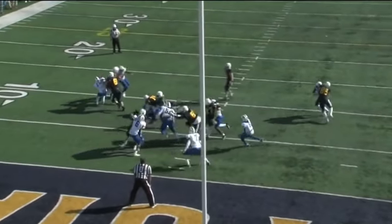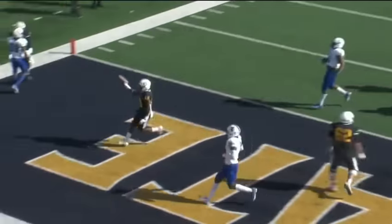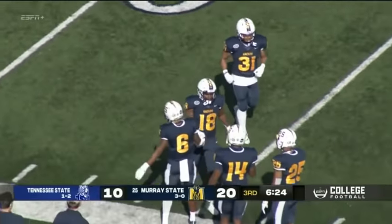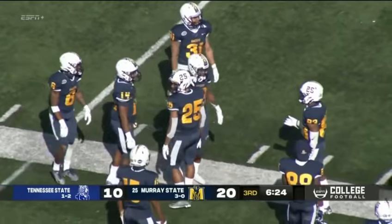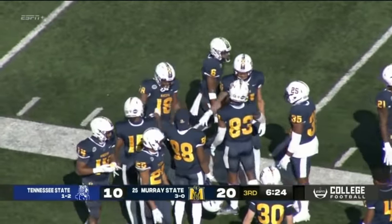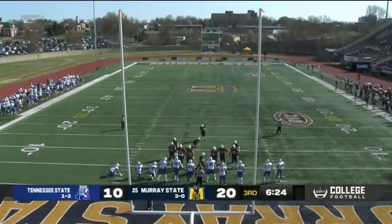We see here on the replay, nice job of pulling and trapping. I think it was 74 for the Racers. Nice job of, again, opening the hole. Castile saw it, got into the end zone to extend the Racer lead 20-10. Extra points still to come. First touchdown of the season for Castile.